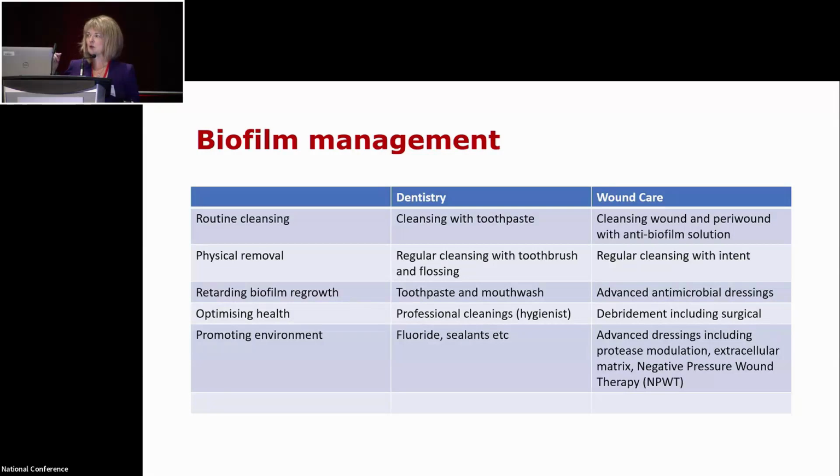And anybody that knows me, I advocate for wound hygienists. We should actually have programs for this. In wounds, sometimes you need debridements, and sometimes they need to be surgical to really get the job done.